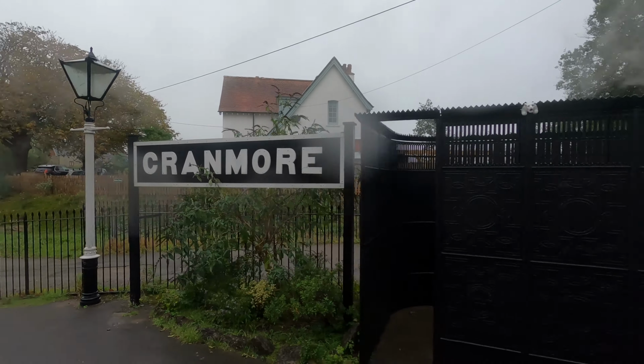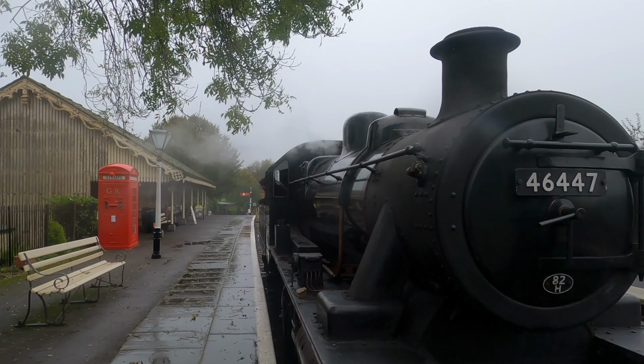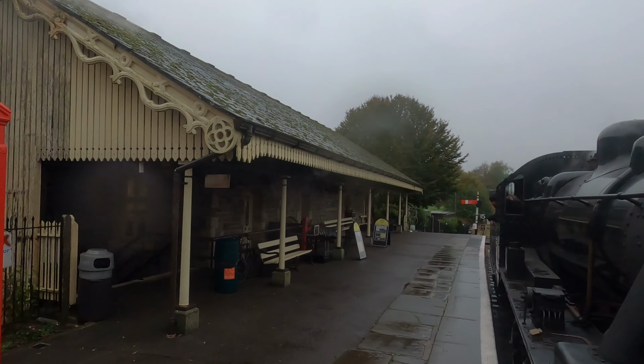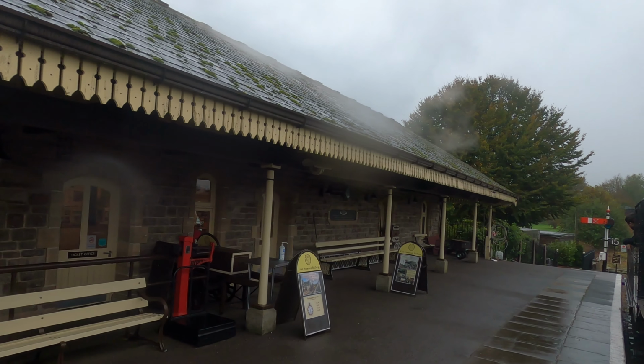And back at Cranmore, the station is quite deserted at this late hour and looks like it would have done in the last days of British railway operation with the declining passenger numbers. There are no more trains running today.